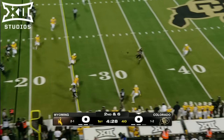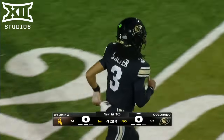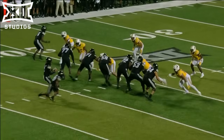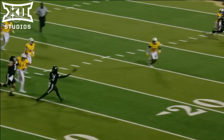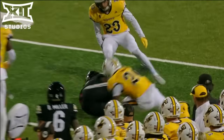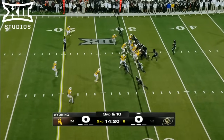Salter rolling right, throwing on the move. Man, that was a nice delivery to Omarion Miller. Salter is at his best when he can get outside the pocket. I think he's just a little more comfortable, and you see the confidence behind this throw. Caden Salter needs to be smart with the football here. He has a field goal in his back pocket.